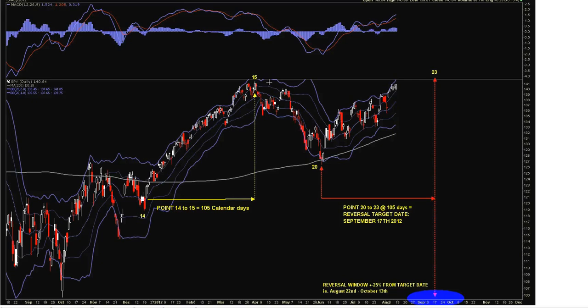Now, assuming we make a new high in validating the red scenario, which I showed you, we'll then be looking for a new high approximately 105 calendar days after point 20 in the pattern, which will be confirmed at June the 4th, which would give us a target date for a top in the S&P 500 at point 23 of Monday, September the 17th. The window of 25% either side of that date gives us a range from August 22nd to October the 13th.